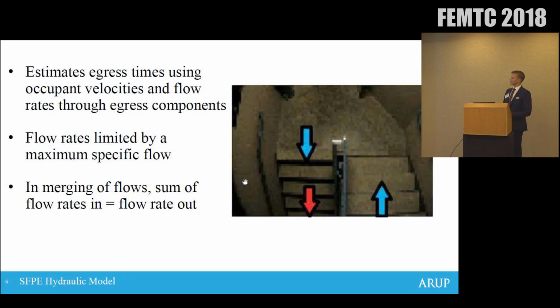But essentially the hydraulic model, which most of you I'm sure are familiar with, is a set of flow rate and velocity equations. And queuing essentially occurs anytime that the maximum specific flow for an egress component is exceeded. So you have a maximum specific flow for a door or a stair, and if the actual flow rate going through that exceeds that maximum, then queuing is going to occur on the other side of, or on the incoming side of that egress component.